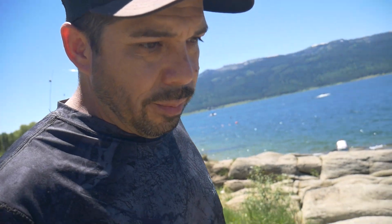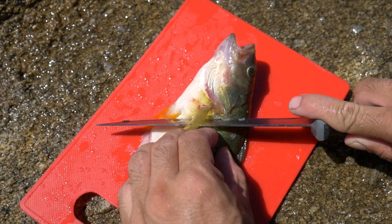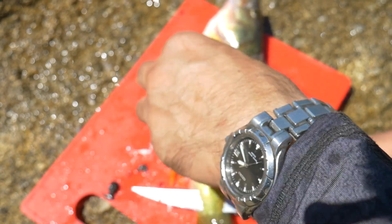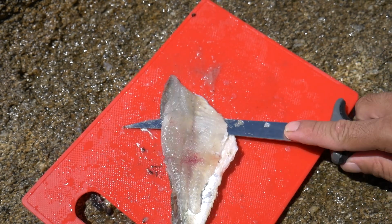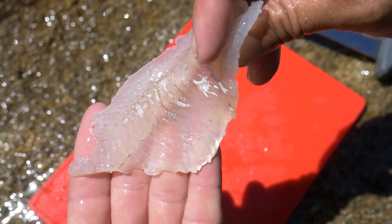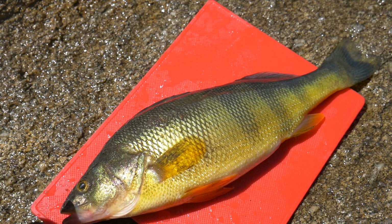It's that time. I'm gonna come down here and start cleaning my fish so I can cook it because I'm getting hungry. Just gonna find a spot here near the water, fillet them. There we go, a fillet. It's small, but it'll go nicely with the bigger one. It'll make a meal. And here's the star of the show, jumbo perch right here. That's a good, at least 14-inch fish right there.